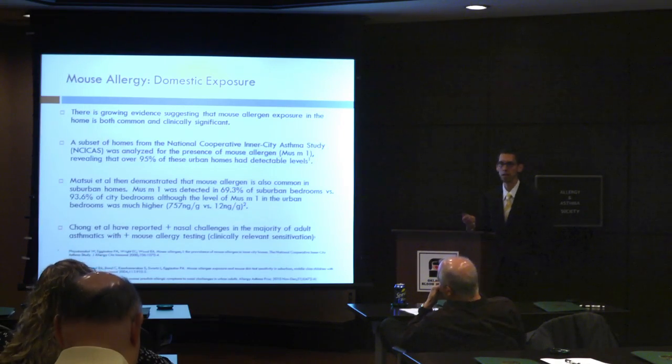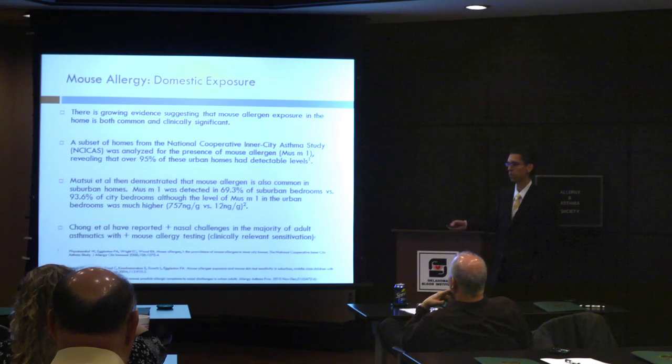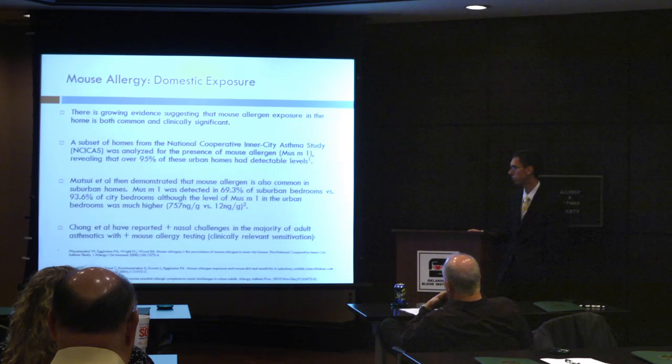Now, shifting gears a little bit, mouse allergen exposure is also more common than we think, and it also is clinically significant. So this first came out of the National Cooperative Inner-City Asthma Study. And again, this was a study looking at more inner-city asthmatic children where they were looking at various parameters of the home environment. And in this study, they measured dust samples of how much mouse allergen was there, how often they could find this mouse allergen in these dust samples. And almost 100%, over 95% of the homes had some detectable levels. Matsui et al. then demonstrated that this mouse allergen could be seen in suburban homes as well. So this wasn't only seen in inner city homes.